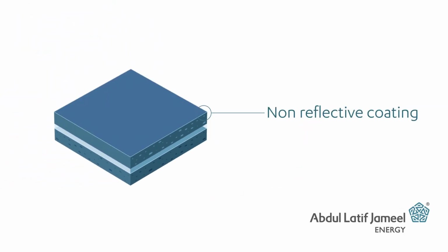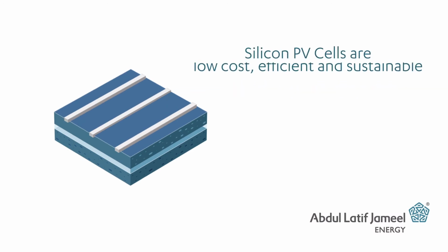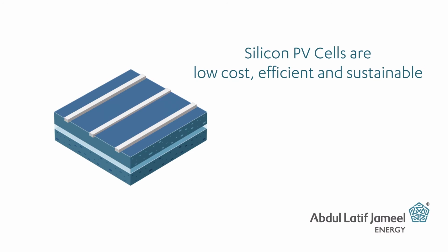Non-reflective coatings improve sunlight absorption and efficiency, and metallic conducting strips connect the current. Silicon PV cells are low cost, highly efficient and sustainable, lasting up to 40 years.